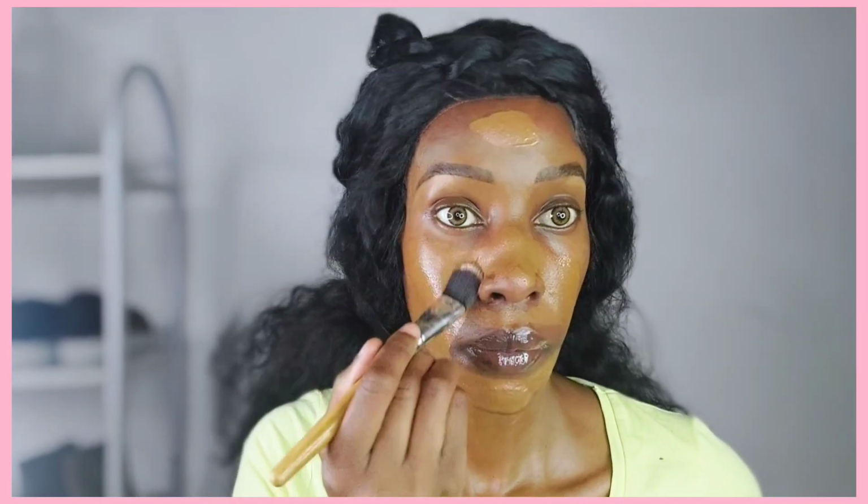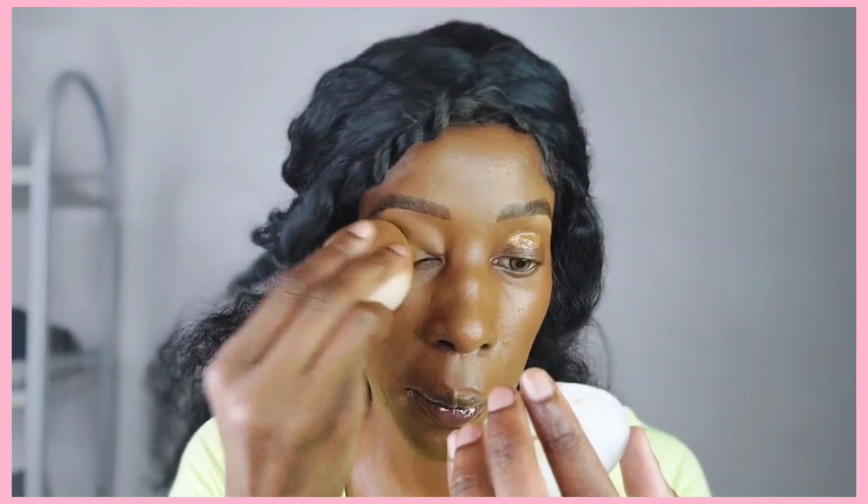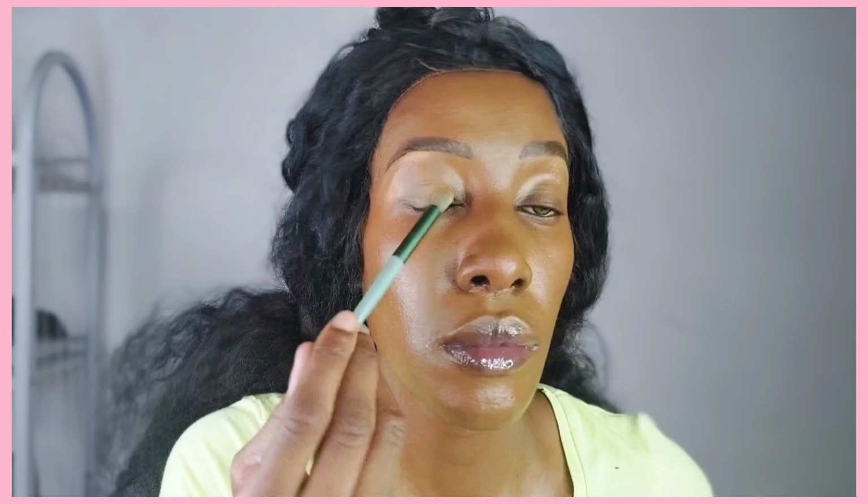So I'll just be applying it with a brush, and then afterwards I will use a damp beauty blender to blend that all out until it is flawless. And as you can see, it did become flawless. And then I will apply some of it on my eyelids because I want my eyelids as neutral as possible. That's the reason I've used foundation instead of concealer, because concealer tends to be a little bit dark, at least the concealers that I have, but I just wanted it to look like my natural skin. Well, that foundation is looking great.